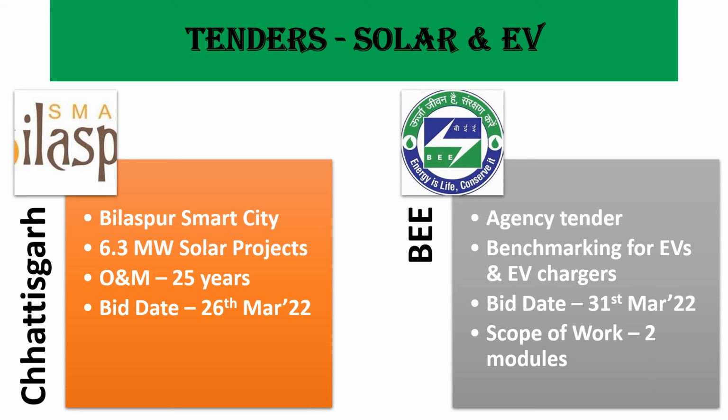Under this module, the agency should collaborate with a reputed Indian or international research and development institute with proven experience in the areas to be covered under the module. The agency will be required to submit the proof of agreement and cooperation clearly stating the terms of cooperation with the R&D Institute. Module 2, New Technologies and Assessments of Impact on Grid. In this module, the agency will collaborate with an Indian or international R&D institute of repute with proven experience in the areas covered under the module.